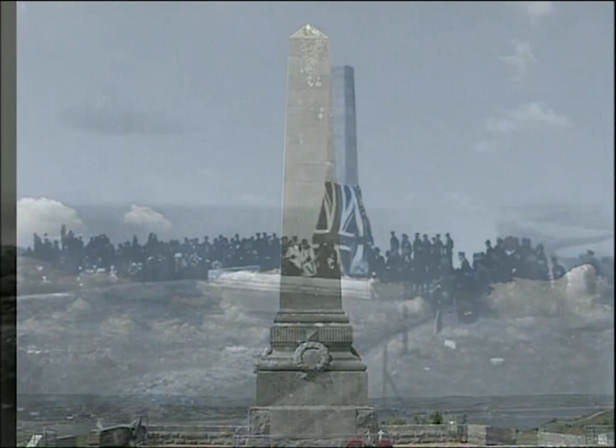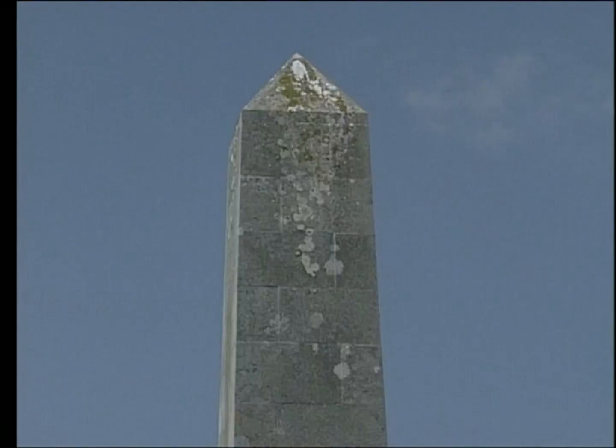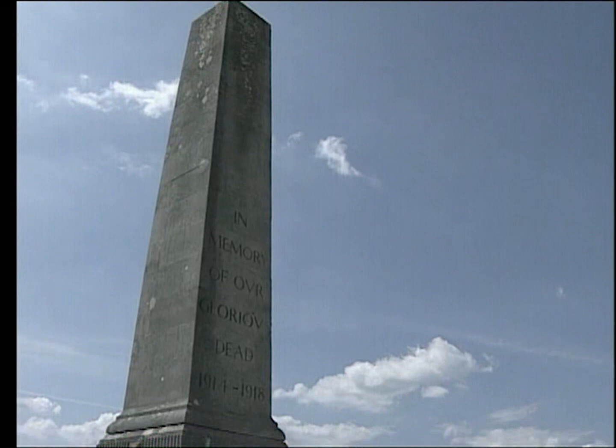We've come to the Portland War Memorial, which was unveiled in 1926. And of course, the Great War, 1914-18, was considered to be the war that would end all wars. But sadly, it wasn't to be. And the lower level shows those who made the supreme sacrifice in the Second World War.